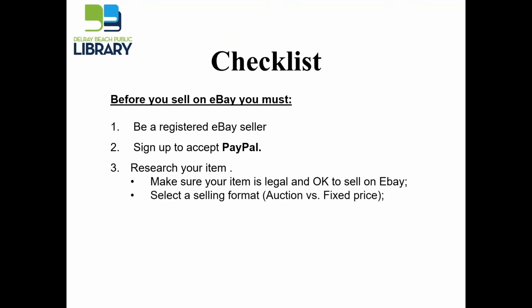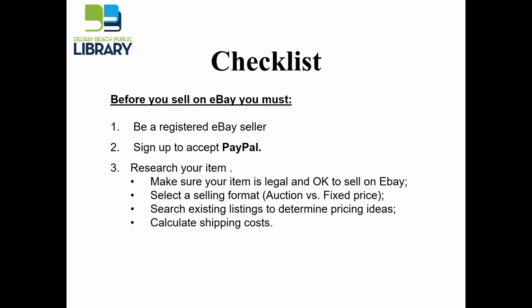Select an item format such as auction or fixed price, or you could do both. Again, you want to search existing listings in order to determine pricing ideas. And then of course you want to make sure you calculate the shipping costs. And finally, you want to go ahead and create your listing showing as much detail as possible and showing many different photos from different angles of the actual item itself, so people will feel more comfortable and they know exactly what you're selling and what condition it is in.